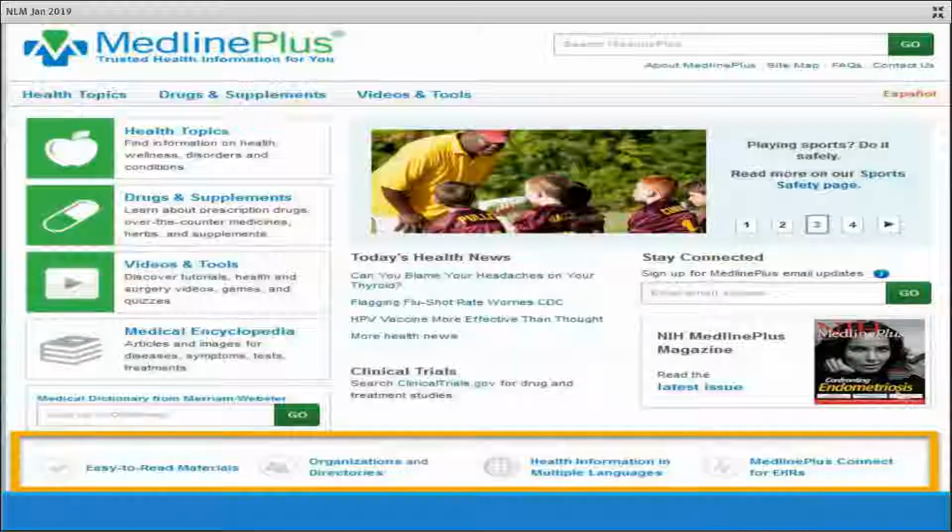And then you can click on one. So albumin blood test, it tells you what it is, what it's used for, why you need it, what happens during the test, what you need to do to prepare for the test, are there any risks to the test, and what do the results mean? And then there's a section showing the references.